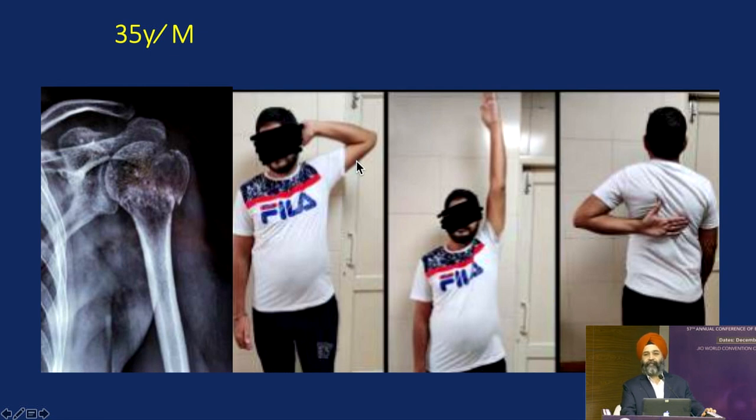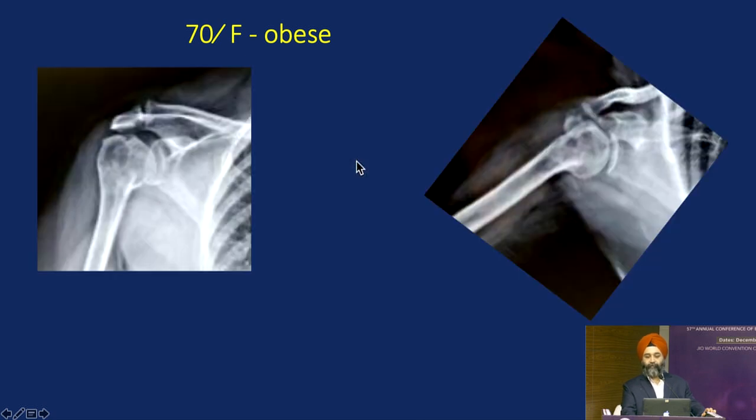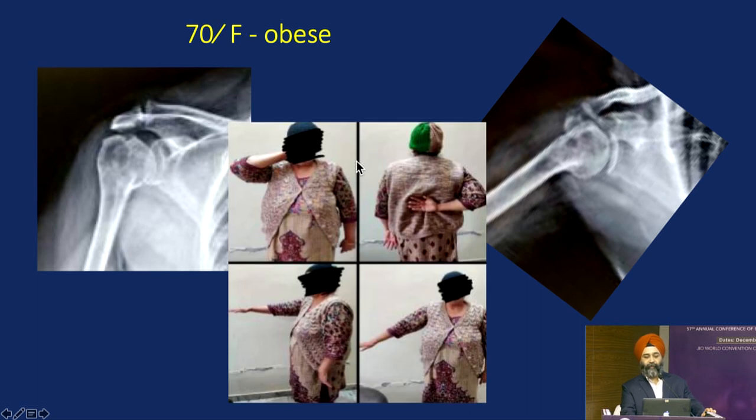I'm not saying I'll achieve this result in every patient, right? Another 70-year-old obese, good reduction. We were able to achieve a good anatomical reduction, and this is the kind of function, right? They will have some soft tissue component, so it's not possible to guarantee them. We always tell them, I can give you 90 degrees of abduction, and we don't promise more. If they really require more, I'll go for an open reduction and plating.